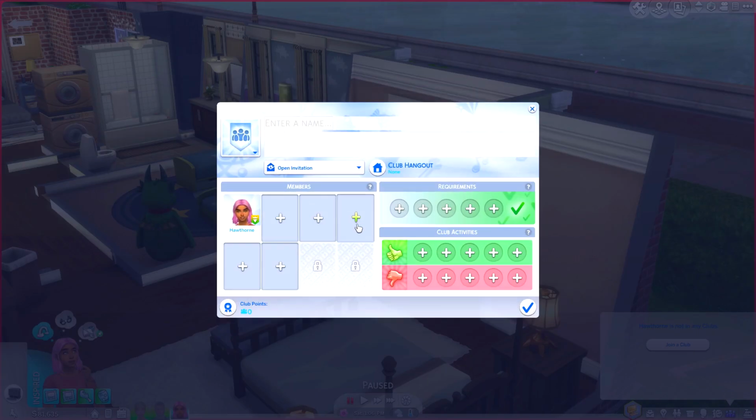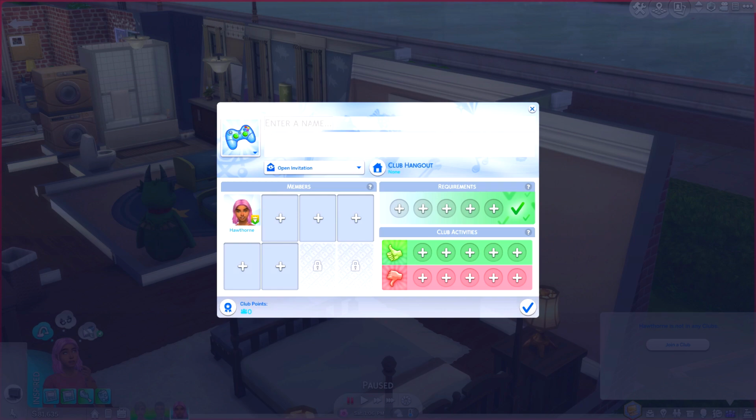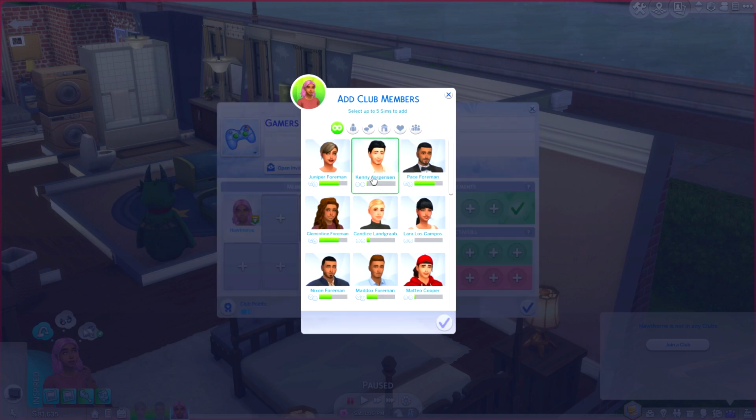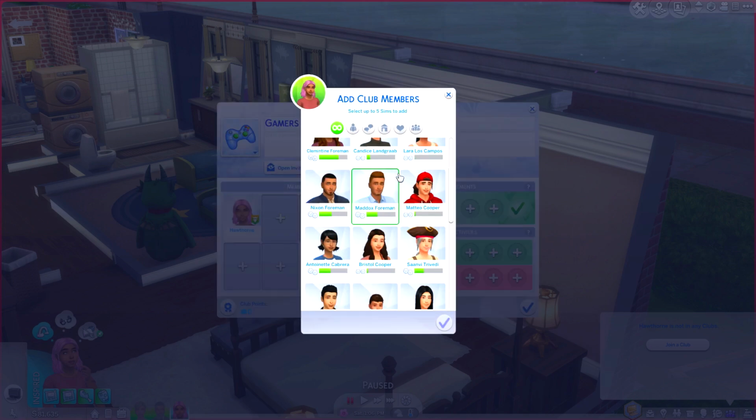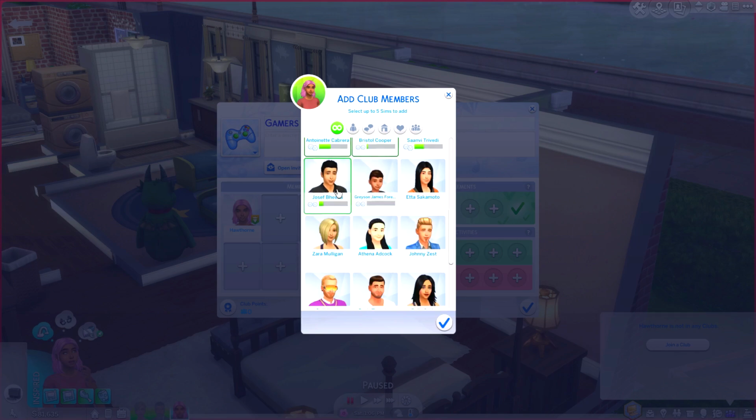So we're going to set it up as a gamer group. I'm not really sure what I'm going to call it. Let me see. Gamers group, gamers anonymous, gamers grunge, sure, I don't know. I'm just going to call it something and then we can change it later if we want to. I just want everybody to come over and play video games. I don't want people randomly doing weird things, so that's the only reason why I'm even setting this up in the first place.